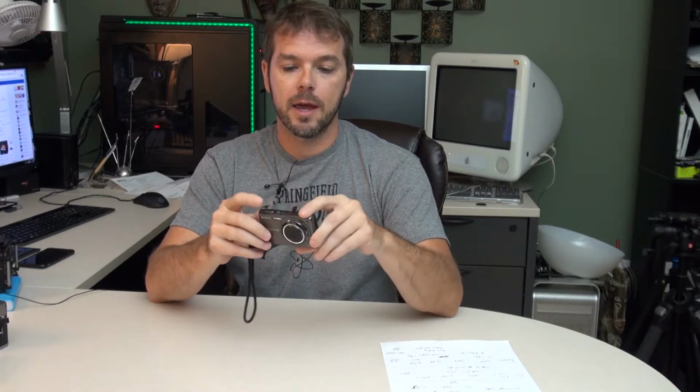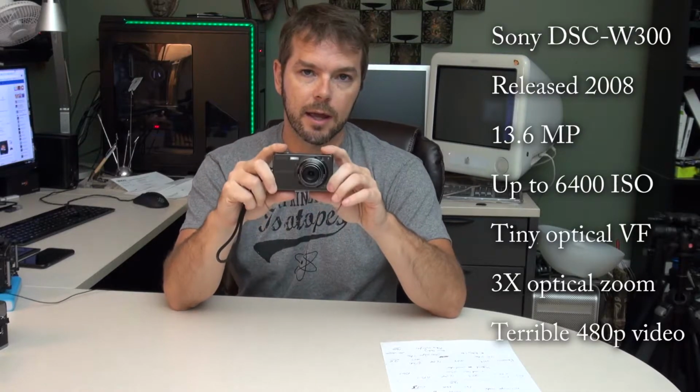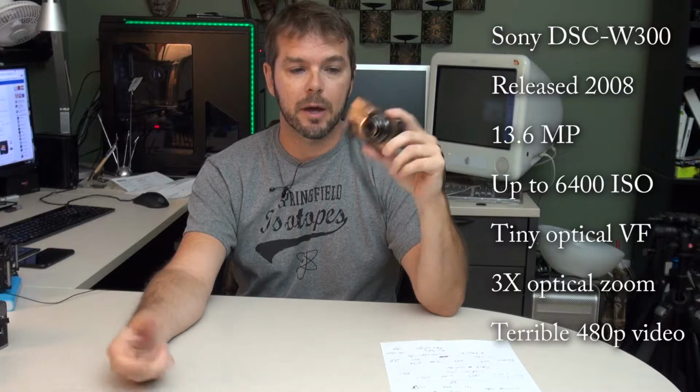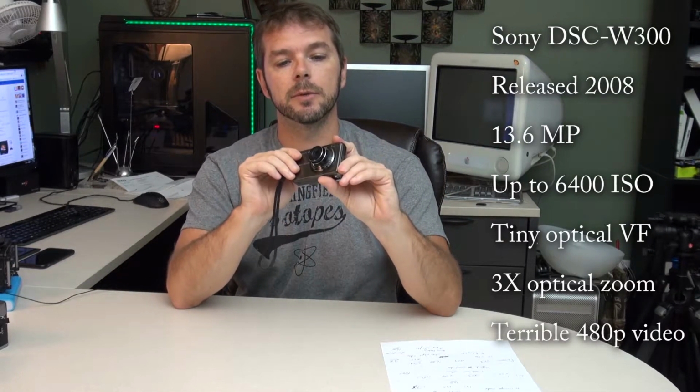The very first camera I wanted to talk about was probably my oldest camera that I don't use anymore, but this is one that I used the heck out of. And this is a Canon, I'm sorry, this is a Sony, it's called a DSC W300. And it's a 13.6 megapixel, and I guess that was in the days when 0.6 megapixels really mattered. It's a little tiny, just whatever. It's got a little bit of a zoom on it.